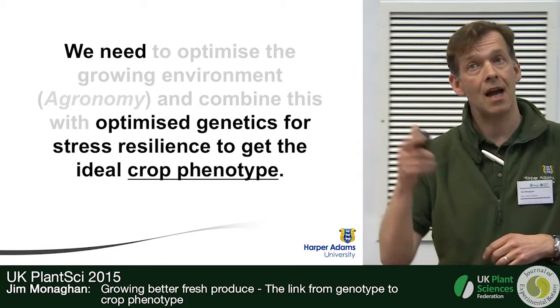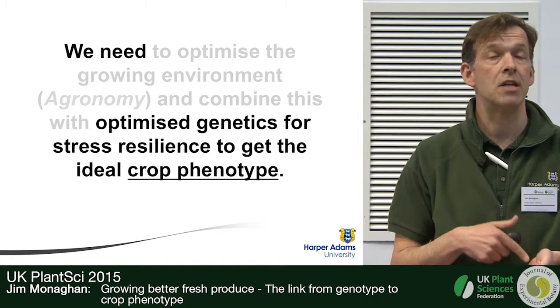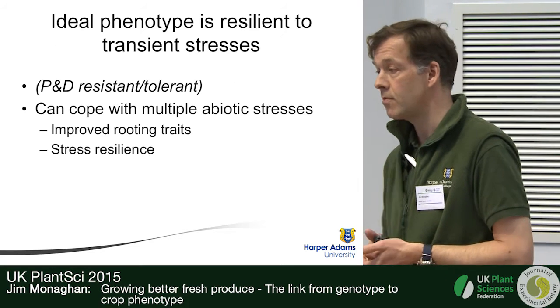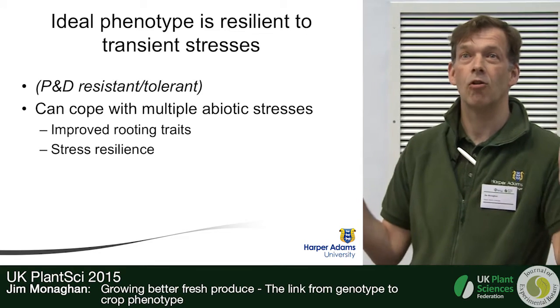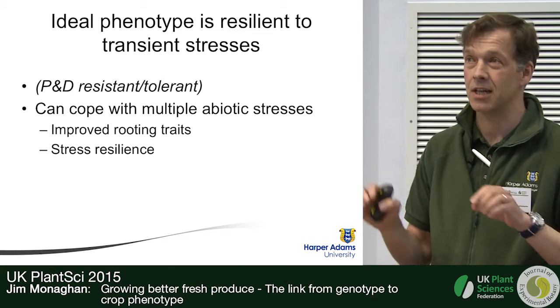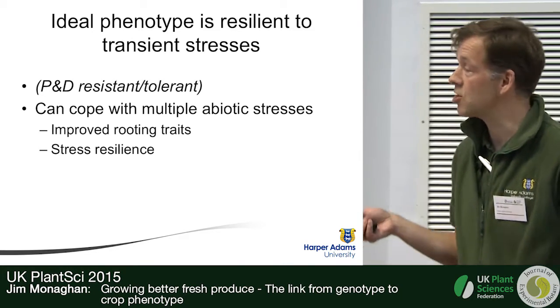So then we need, in that case, to be looking to the genetics, and we need optimized genetics for stress resilience to allow us to get the ideal crop phenotype. Now, with apologies to Jim, I'm going to completely ignore pest and disease resistance or tolerance. I'm going to completely ignore biotic stresses. And I just want to focus on a few examples of abiotic stress situations.